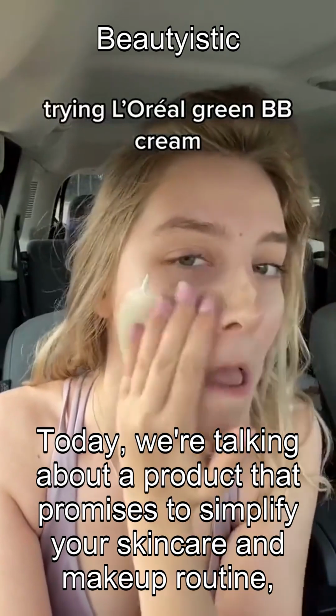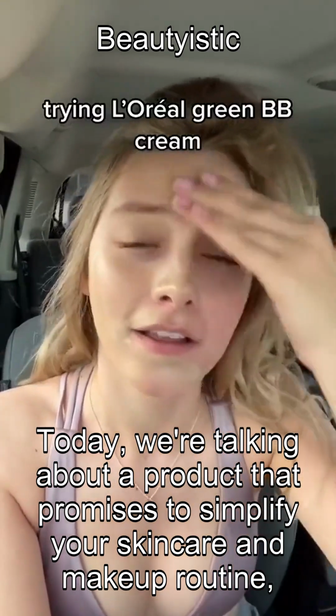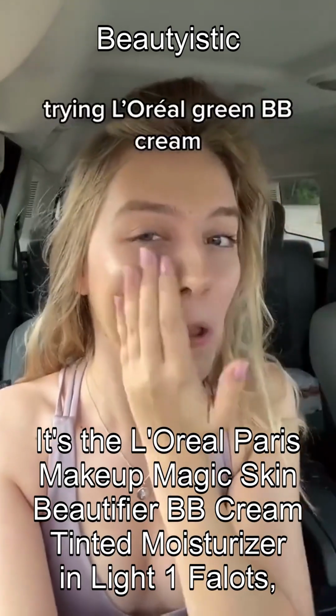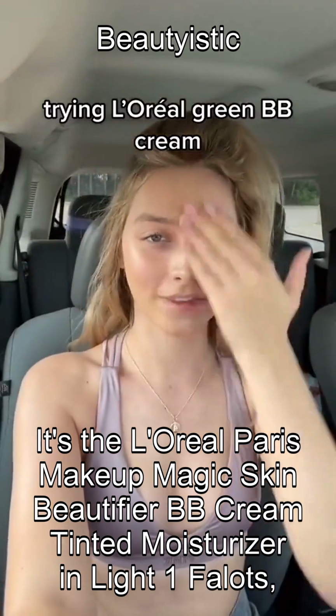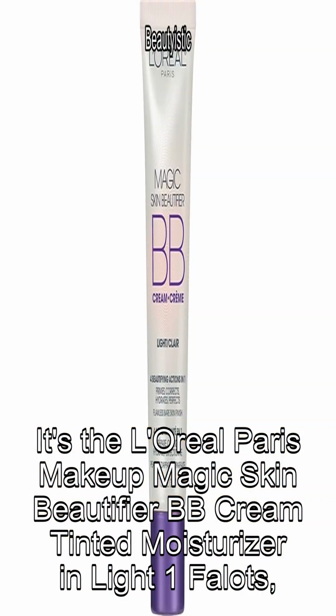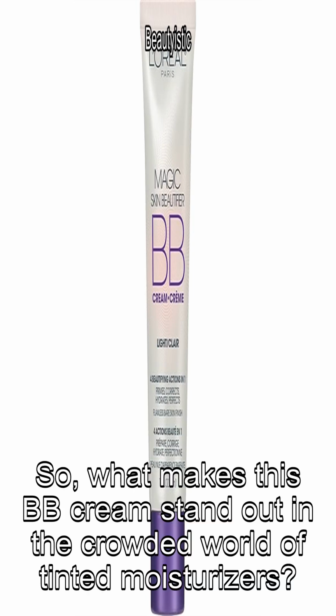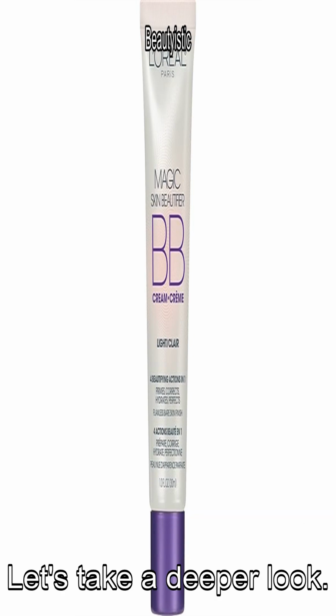Today, we're talking about a product that promises to simplify your skincare and makeup routine, all while enhancing your natural glow. It's the L'Oreal Paris Makeup Magic Skin Beautifier BB Cream Tinted Moisturizer in Light 1 Fallades. A multitasker designed to hydrate, correct, even, and perfect your skin, all in one smooth application. So, what makes this BB cream stand out in the crowded world of tinted moisturizers? Let's take a deeper look.